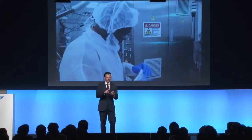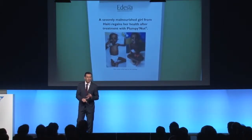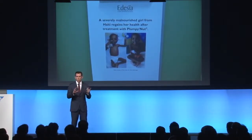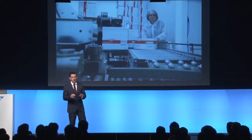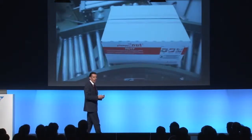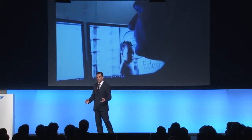You don't need to have a refrigerator. It doesn't need cooking. It stays fresh once it's opened. You don't need fresh water. So it can be given to any malnourished child, anytime, anywhere. It has literally saved millions of lives. And Adizia have seen massive growth over the last few years.